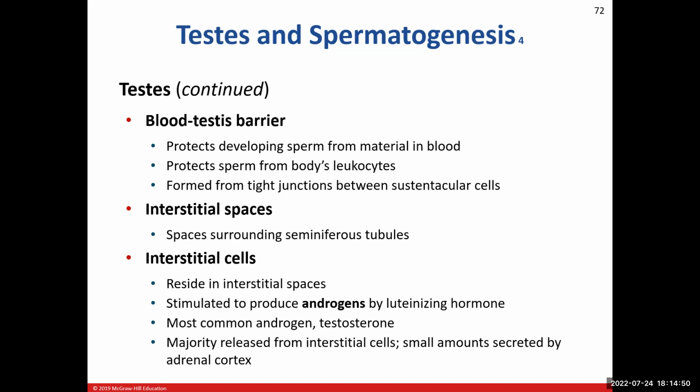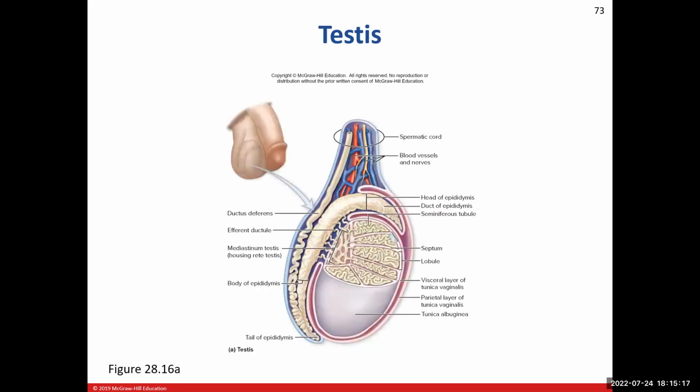And it's these cells that are going to make our male sex hormones, the androgens. Of course, the hormone that stimulates that is the LH hormone, luteinizing hormone, right? And the famous testosterone is one of these androgens that are going to be produced here. Now, of course, we do have testosterone being produced by the adrenal cortex, but not nearly on the same level as the interstitial cells that are going to be releasing them in the testes here.